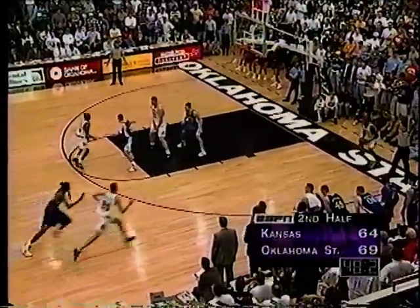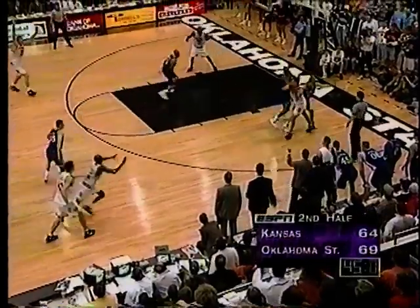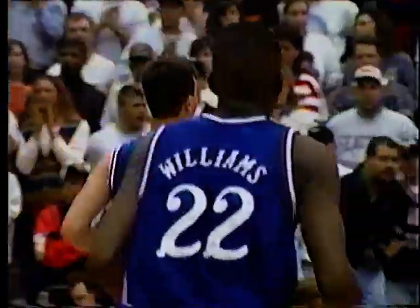And inbounding the ball will be Roberts. Gets the ball to Pierce. Scott tries to dribble. He is trapped and he is fouled in the backcourt by Gurley. And for Gurley, that's number four. And Pierce will shoot two free throws with 44 seconds left.